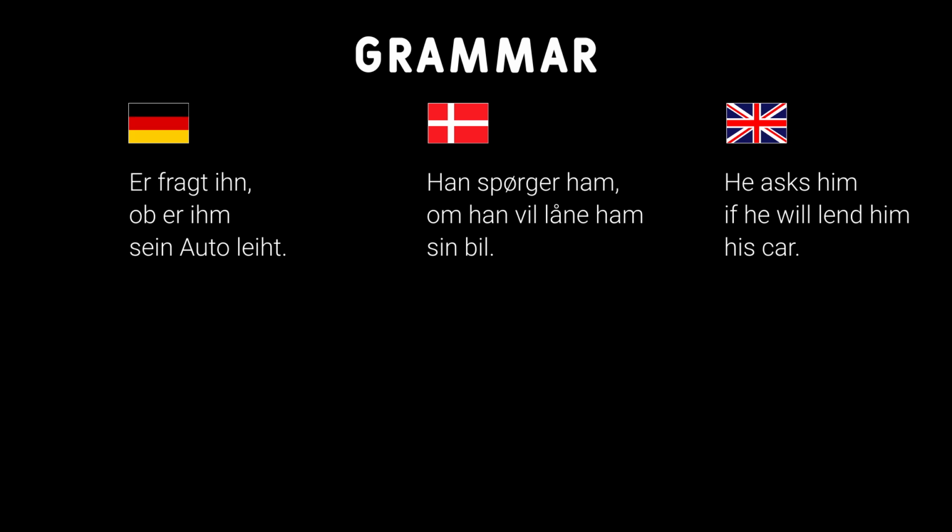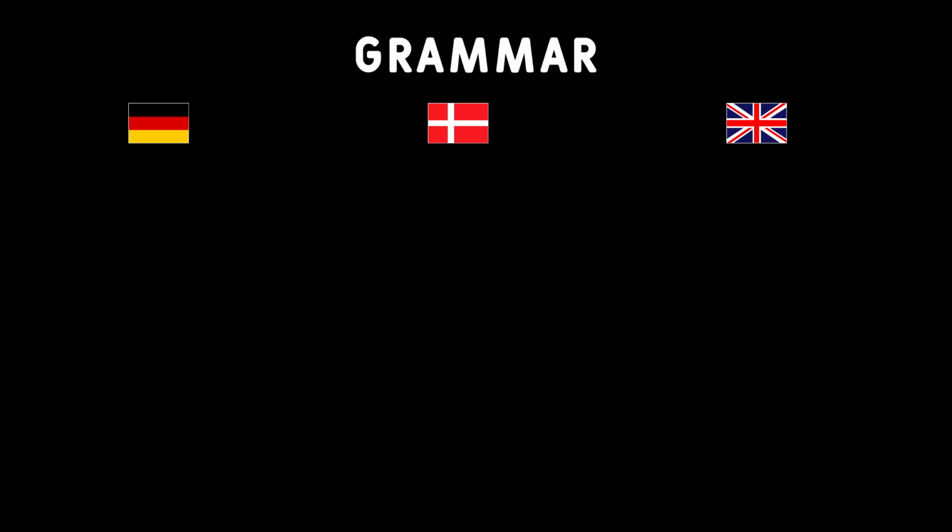But in Danish we also have this sin, right? Hans and sin. I also don't want to talk about this here. But we have to distinguish. That's a grammatical distinction. When do we use hans? When do we use sin? It means the same in English, his. But there are cases where we use one or the other. And so that was pronouns.